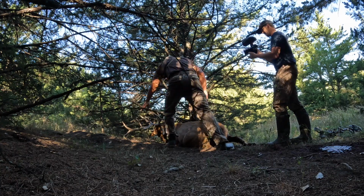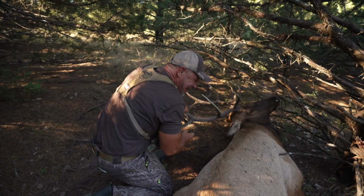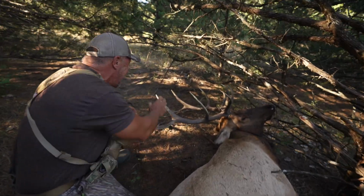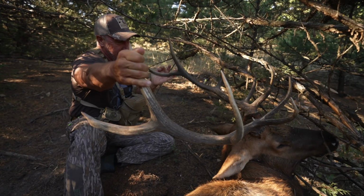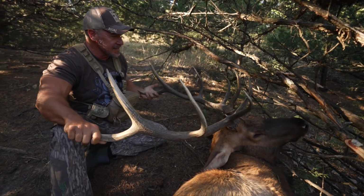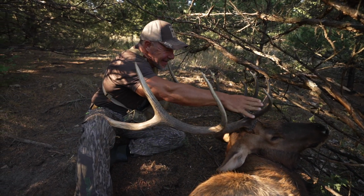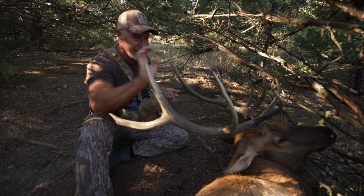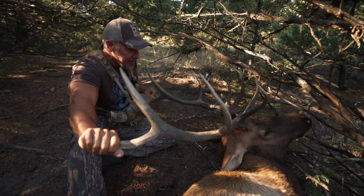Nice bull, Kansas. Oh, look at that. So it's a 6x6, huh? 1, 2, 3, 4, 5, 6. 5. 1, 2, 3, 4, 5. 5x5 with a little kicker on the top here.